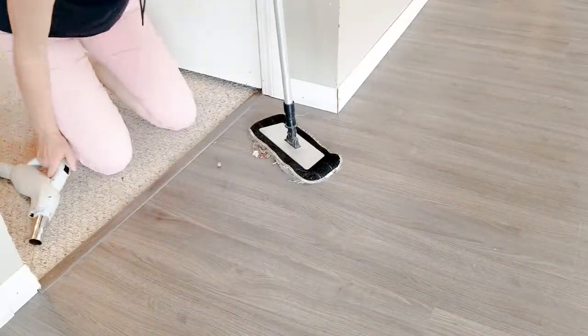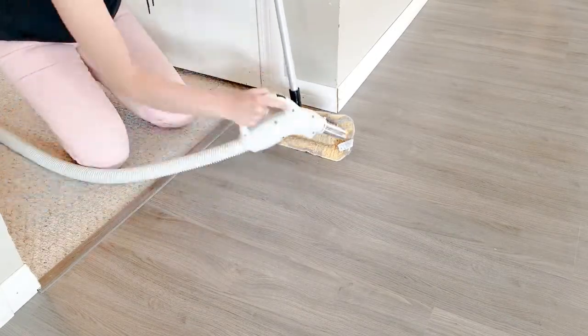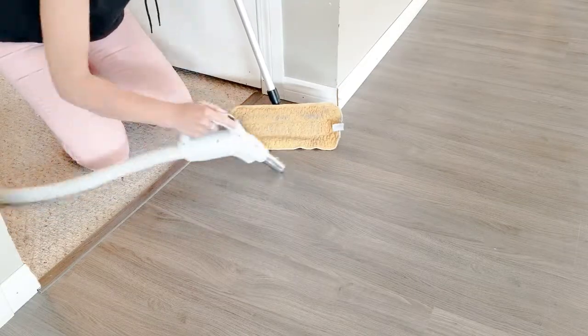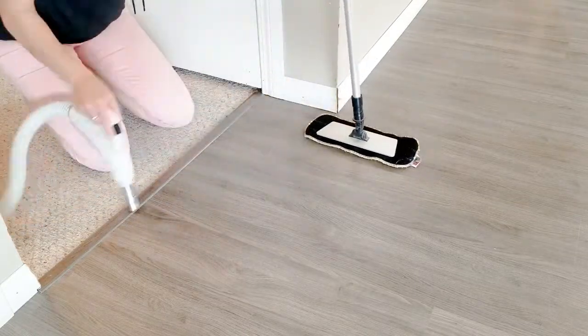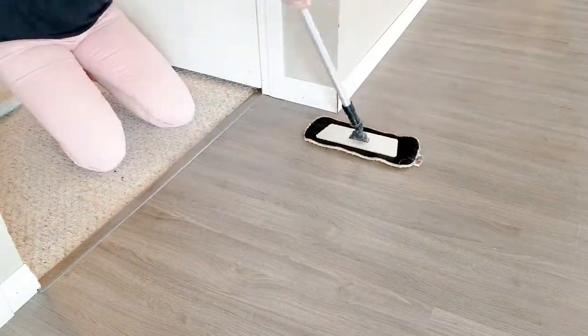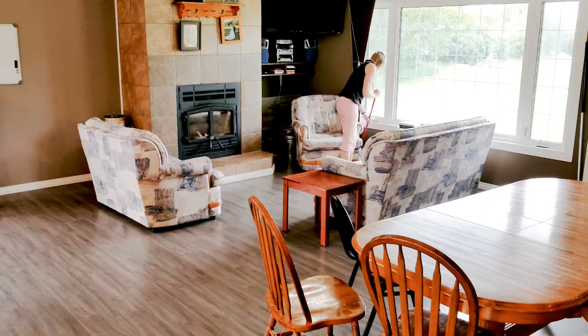Here's everything that got swept up again. This sweeper does such an awesome job of catching everything. With all the crumbs cleaned up and the dust swept up, I can wash the floors.